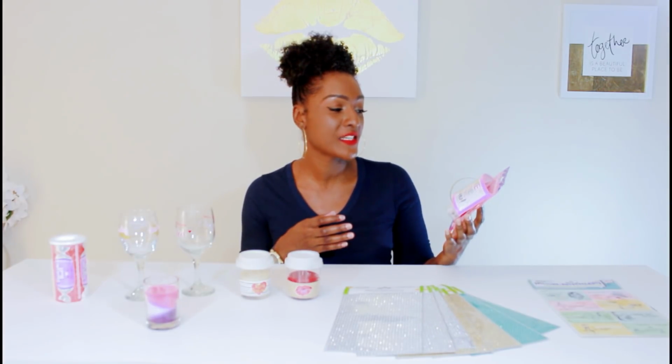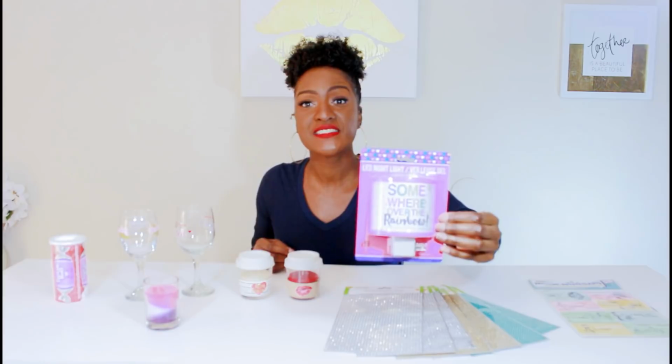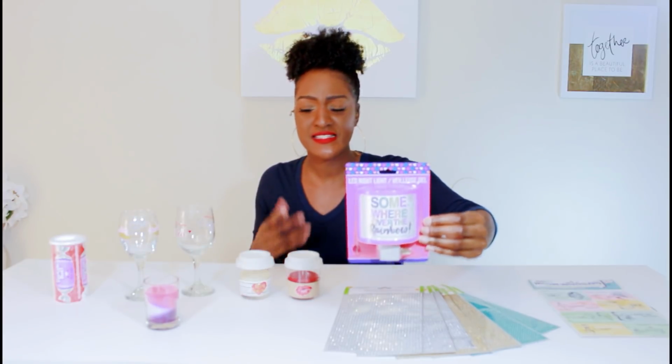So the last item in the crafting section is this LED night light that was super cute, and it says "Somewhere under the rainbow." I thought this would be perfect for, you know, a little girl's room or something. Definitely was not expecting to see something like this at the Dollar Tree. That's why I'm bringing you guys these things, because I just couldn't believe they have these. So really cool. Oh, I forgot.